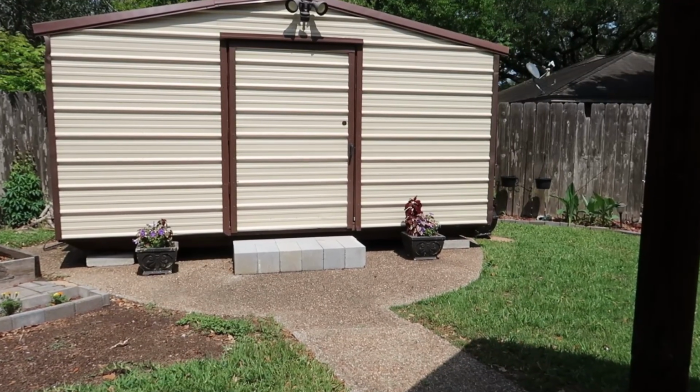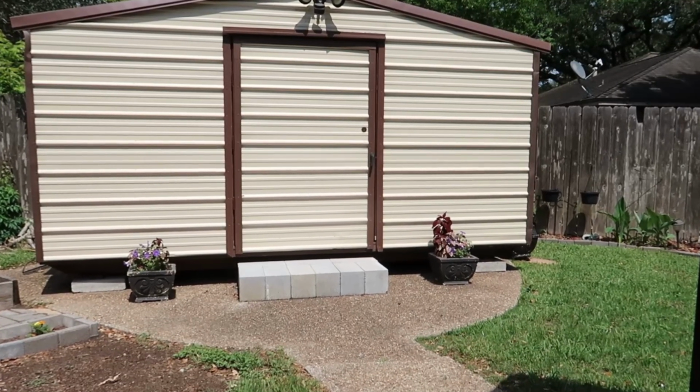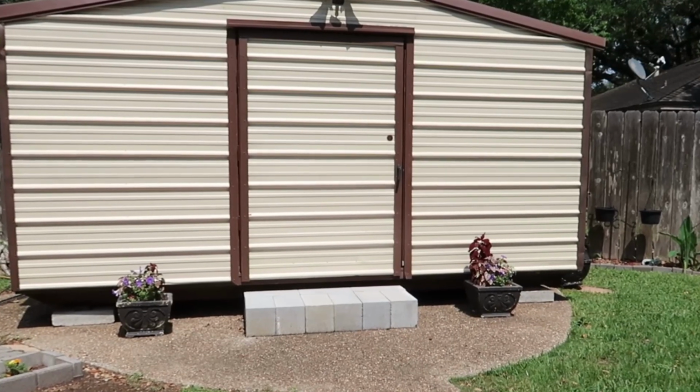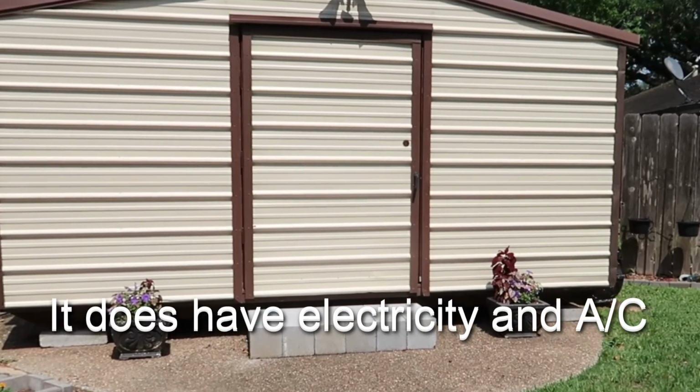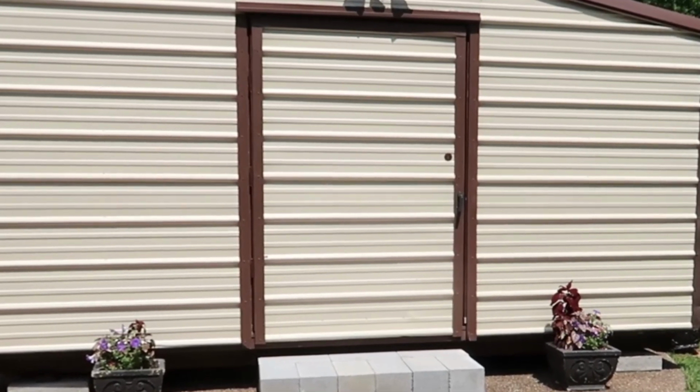Now this shed is a project all on its own. It's mine to do whatever I want with, and I just can't make up my mind. It has so much potential, and I would love to hear your ideas. Please help me out down below in the comments.